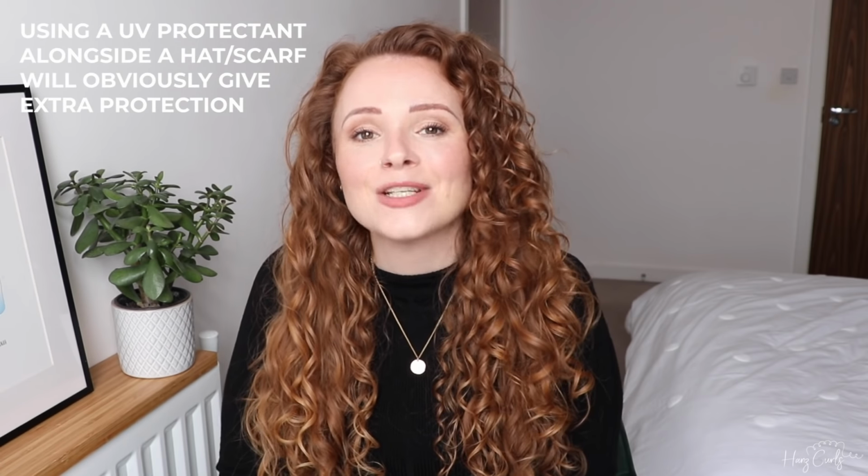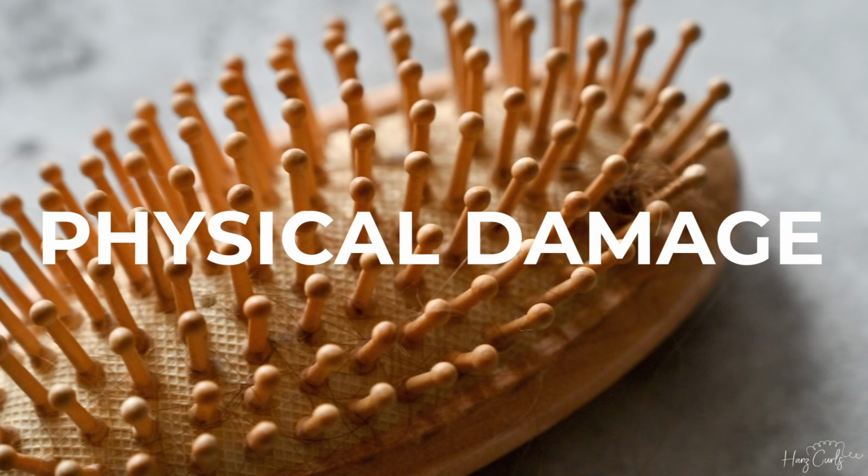So I'm definitely going to be making an effort to protect my hair from UV rays going forward, and the ways that you can protect your hair from the sun are by wearing a hat in the sun, by wearing like a silk scarf, or you can use a UV protectant on your hair, which I'll get onto a little bit later. Next up is physical damage, and physical damage comes from friction on your hair.